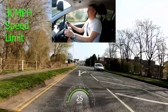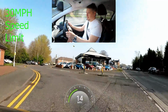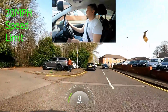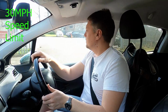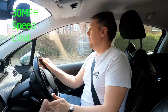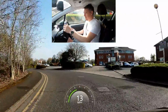Central mirror, left mirror, signal left. Park cars here, it's not wide enough for two cars. Rolled it into first, checked the mirrors, going around nicely. Beautifully done. And there is the driving test centre right there on your right. There you go, you saw it. So just going just past there, we're going to pop back to the Chinese restaurant, because I love Chinese. Who doesn't love Chinese? We're going to pull up in there.